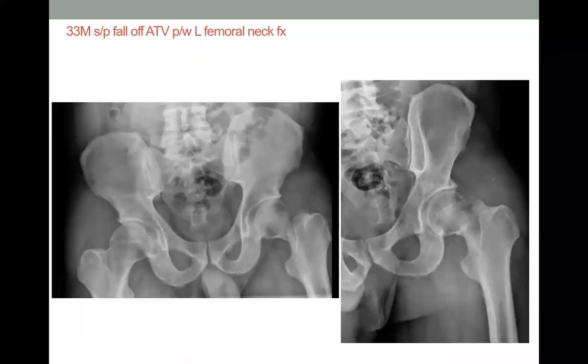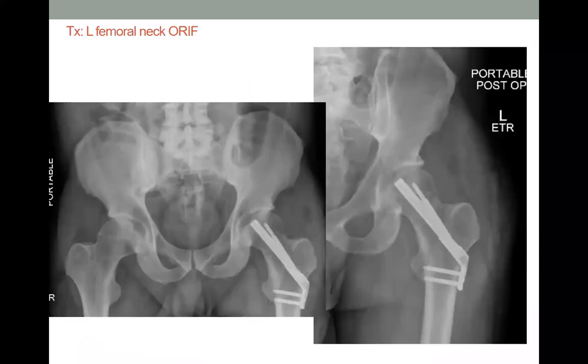The last case is a 33-year-old male who fell off an ATV. He presented with a left displaced femoral neck fracture. He was neurovascularly intact. He was taken for a left femoral neck open reduction internal fixation. We did a Smith-Petersen approach and open reduced the femoral neck. Does that fracture go down to include the lesser there, or what am I seeing? No, I think that's just projectional. Thank you.